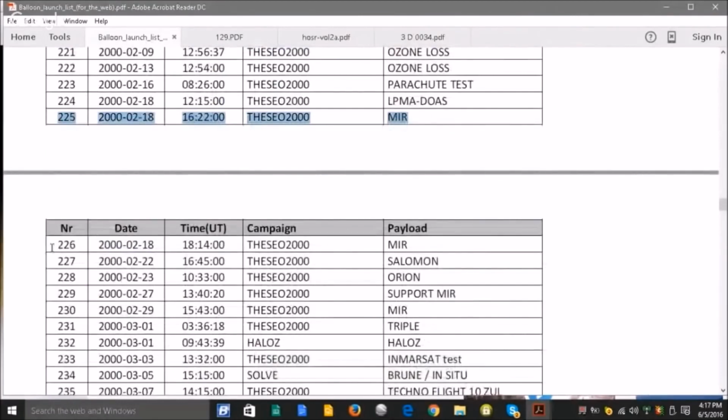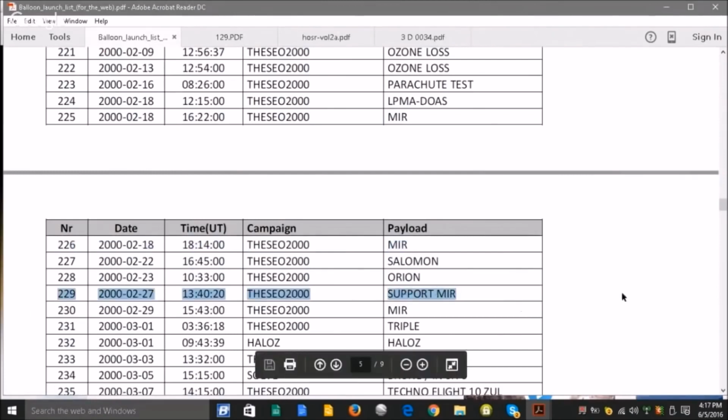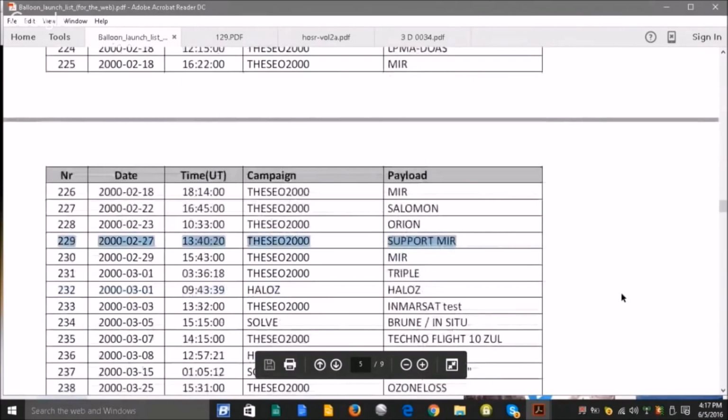What they are showing you of the space station is a computer-generated image. They are not showing you the complete module put together, flying at 17,000 miles an hour. Here you go. Look at this. Support Mir. They sent up a support balloon to resupply the Mir on a balloon. On a balloon, people.